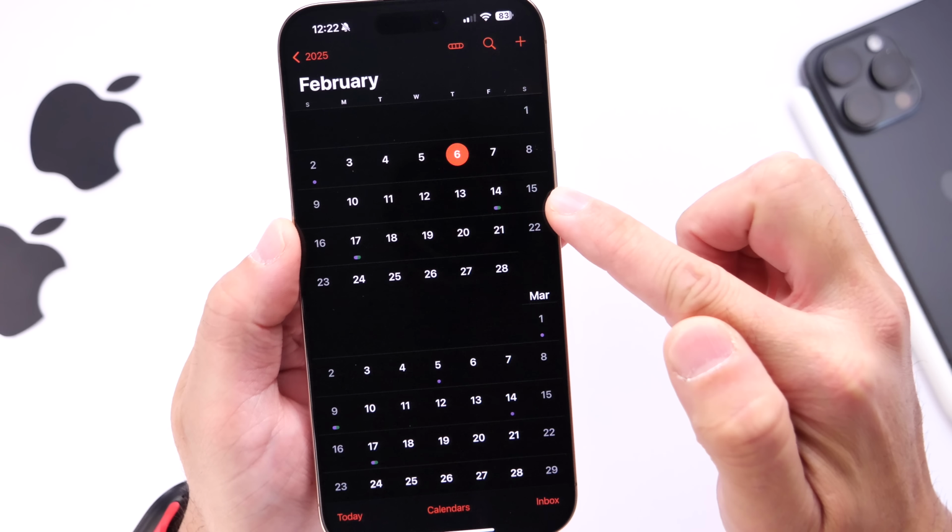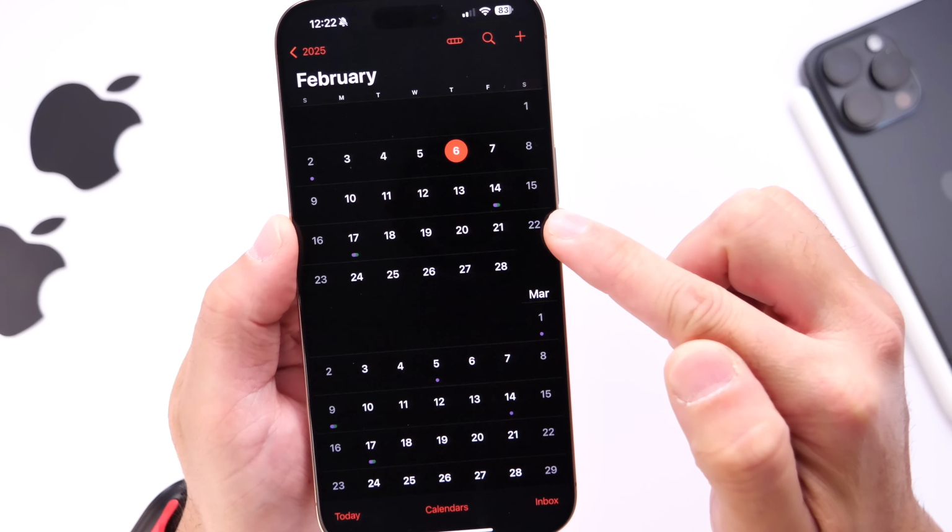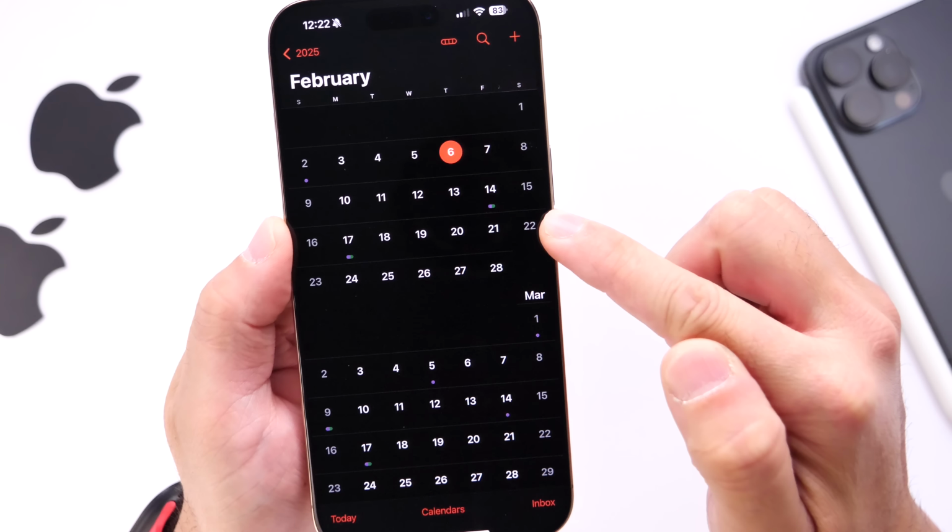So yeah, Apple could release at any moment, but my best guess is next week, if not for sure the following week of the 17th here in February.